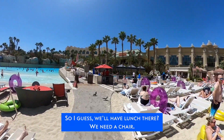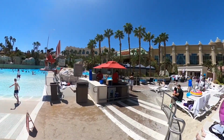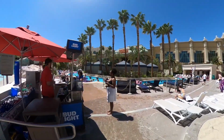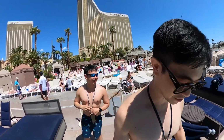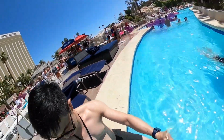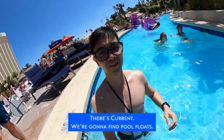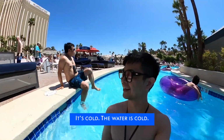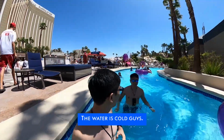We need a chair. The open-air beach bar and grill serves up American cuisine, such as sandwiches, wraps, adult beverages, and other beach favorites. Hi guys! We're here and we're gonna go to the lazy river. Wow! May current. Ang lamig ng tubig, guys.